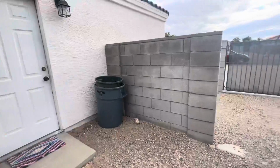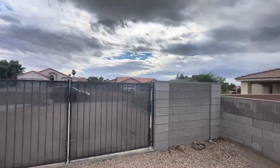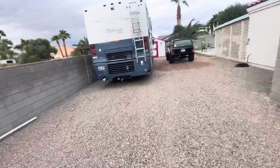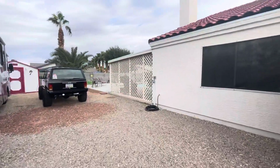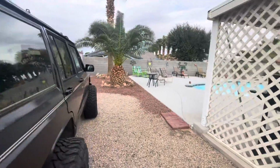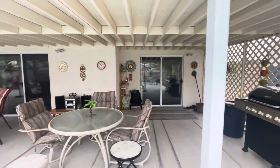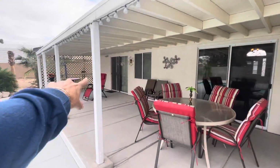Another door to go to the garage. Here's your trash cans. This is where you can put your trash can. Roof looks nice. Neighbors. There you go. One last look at the backyard. So this is very nicely landscaped. Debbie, a nice big pool. Nice big space. You got three sliders. One there, off the dining room, living room, master.